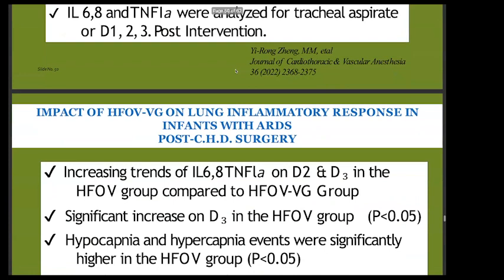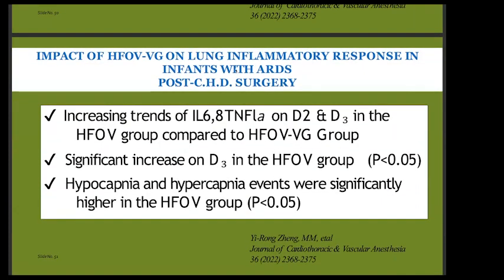In this study, they found an increasing trend of interleukin-6, 8, and tumor necrosis factor alpha on day 2 and 3 in the high frequency group compared to the volume guarantee group. That means there are much fewer inflammatory markers in the lungs if you have used volume guarantee. And there was a significant increase on day 3 in the high frequency ventilation without volume. In addition, hypocapnia and hypercapnia events were significantly higher if you use high frequency oscillatory ventilation alone without volume guarantee.